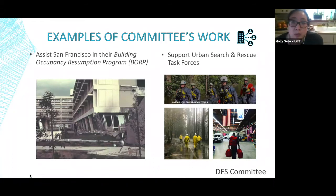We also support the urban search and rescue task forces. A few of our members are on the local task force. We often help recruit for the urban search and rescue during our SAP trainings.